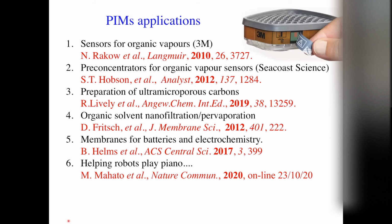So I just want to finish off with pointing out a few other applications. I'm going to talk a little while about membranes for batteries and electrochemistry, but there are now some commercial applications. In particular, there's this sensor, an end-of-life indicator on this respirator cartridge that 3M use. This is a very thin film of PIM1. And it's so thin that it refracts light, so it looks green. And then as it absorbs organic vapor, it changes refractive index and changes to a red color.